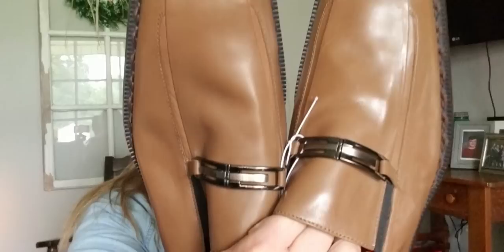I did find these Giorgio Brutini shoes. They are in very, very good condition. All the shoes in my Goodwill are $4.50. These really don't even look like they've ever been worn. They have this nice horse bit accent. That's what I'm looking for. On the top, they're a size 9.5.